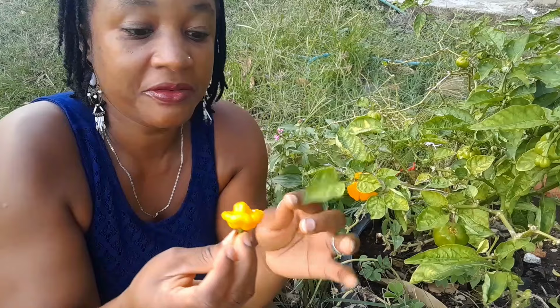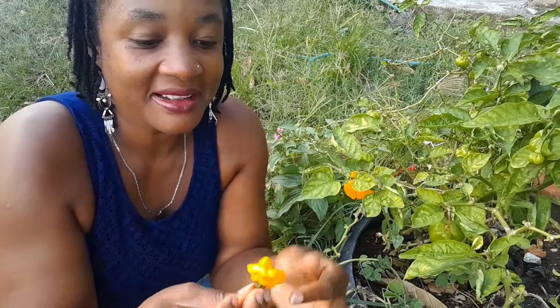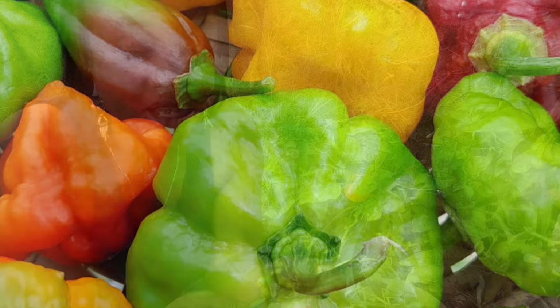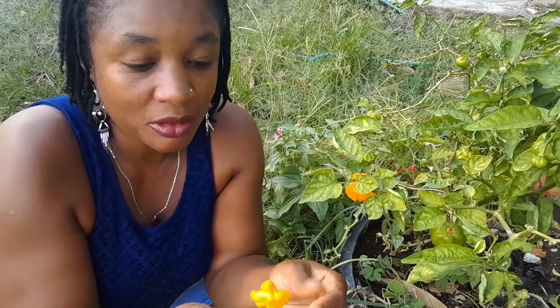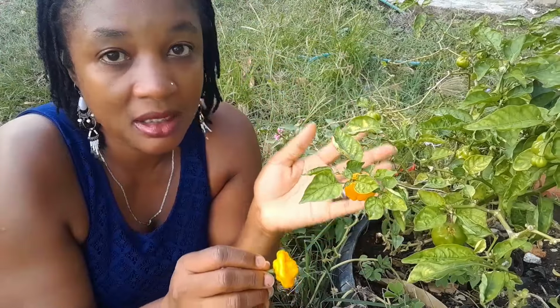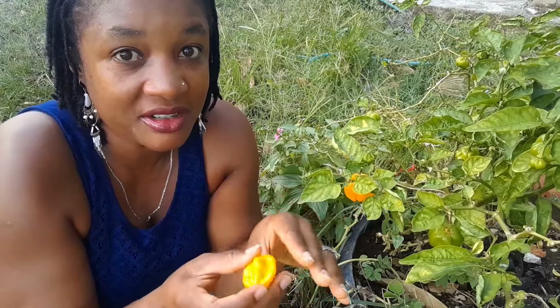This is Scotch bonnet pepper. These are our favorite peppers to grow, hot peppers that is, to grow in the garden. And this is because it is so versatile. We use this in soups, stews, we use this in rice and peas, rundown, you name it. This is the best flavored pepper in the garden, and hence we try to grow a lot of it and all year round. If you take good care of this particular pepper, you can have it in your garden, whether it's in the ground or in containers, for years and years.